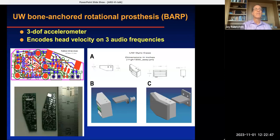And we devised an external prosthetic, a 3 degree of freedom accelerometer that encoded head velocity on 3 audio frequencies. And Kai Bao Ni, who I earlier saw on the call, wrote some magnificent software for the cochlear speech processor that allowed us to extract those 3 audio frequencies and use them to encode modulation onto the pulse trains that the device provides. And we originally envisioned this to attach externally to a BAHA, bone-anchored hearing aid abutment, which would provide a rigid fixation of the device to the human skull. And this is a cartoon of how we might attach it to a non-human primate skull in the lab.